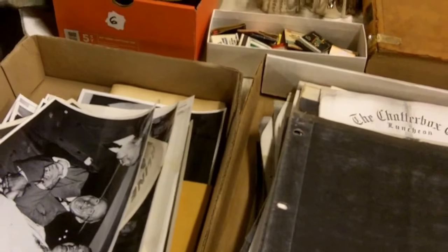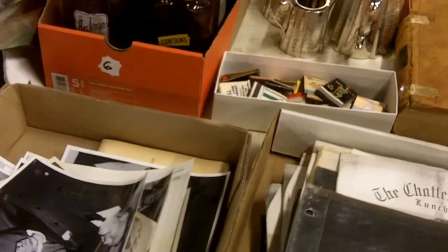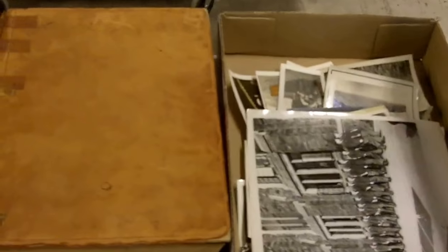A lot of Trumanalia. Some great pictures of Truman and of the head of the Democratic Party. It's Boyle, I think, was his last name. And they say that he kind of engineered Dewey defeating Truman and all that. So a lot of those are Boyle documents. Military photos. Another neat old book. A little beat on the back. But it's the content, I think.